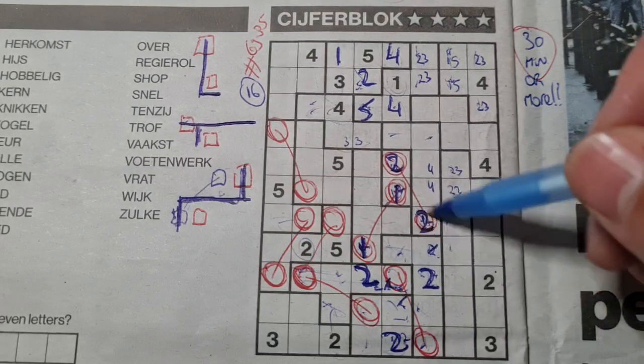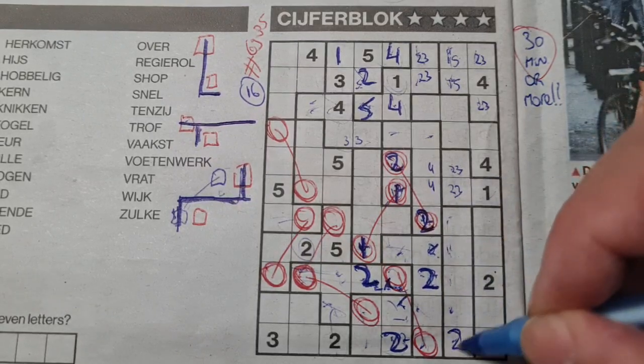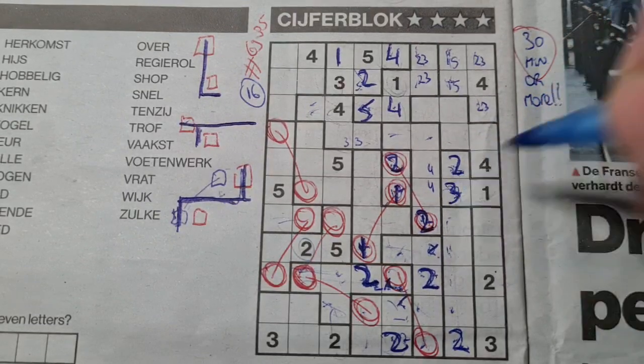These two boxes can be 2. These 3 boxes can be a 2. So 1 box left with a 2 in this area should be there. 2 and a 3, we have a 2 now, so no 2 there. 2 should be in, a 3 goes there.